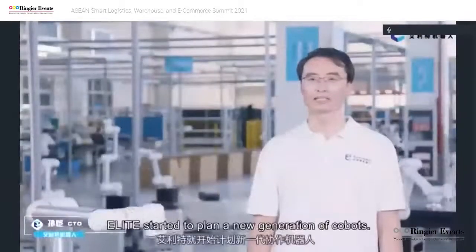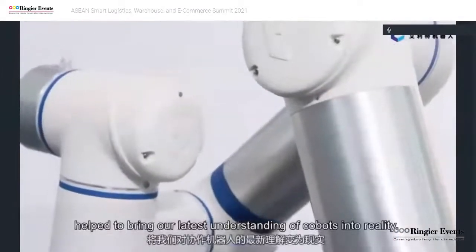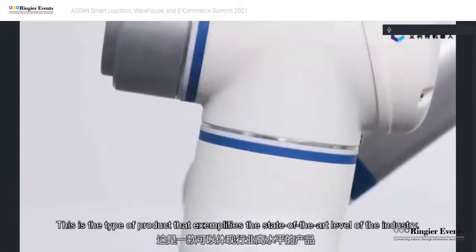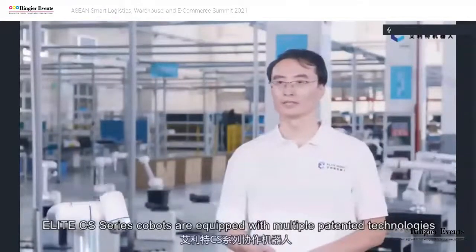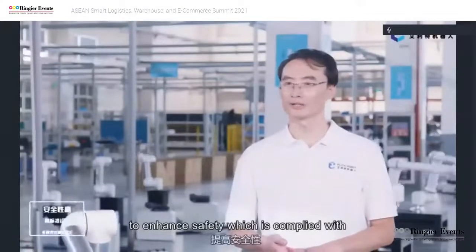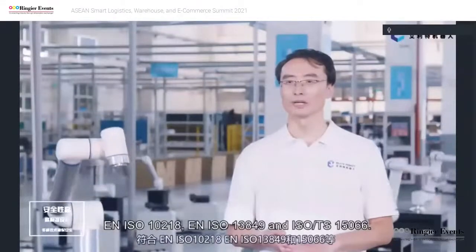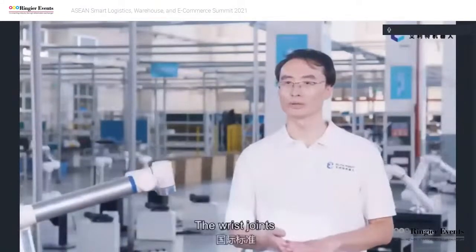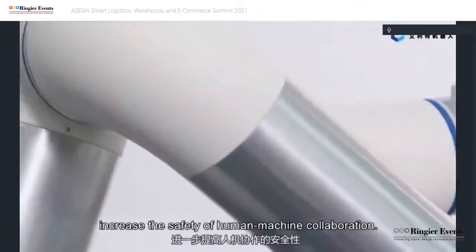Two years ago, Elite started to plan a new generation of cobots. The launch of the CS series helped to bring our latest understanding of cobots into reality. This is the type of product that exemplifies the state-of-the-art level of the industry. Elite CS series cobots are equipped with multiple patented technologies to enhance safety, which comply with international standards such as EN ISO 10218, EN ISO 13849, and ISO/TS 15066. The wrist joint module design of all robots is optimized to further increase the safety of human-machine collaboration.